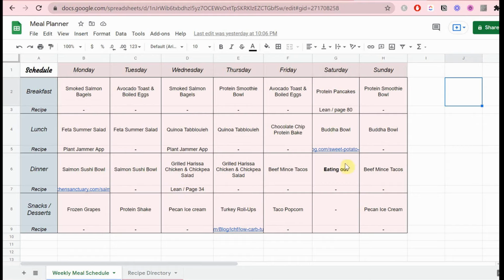For Saturday, for example, if I'm planning to eat out or go on a date, I just put eating out, so I don't need to worry about that. But yes, this is a very easy way to use this spreadsheet.